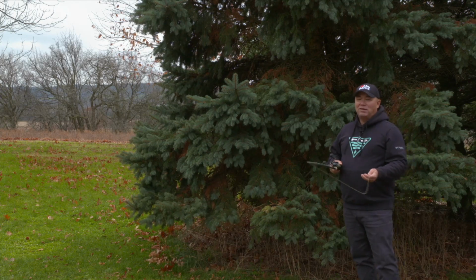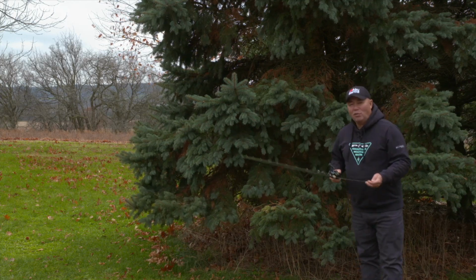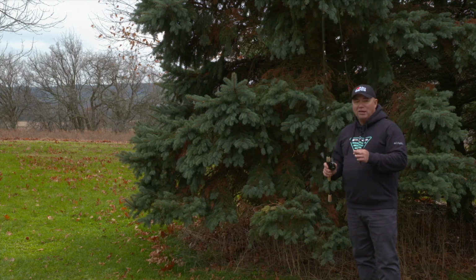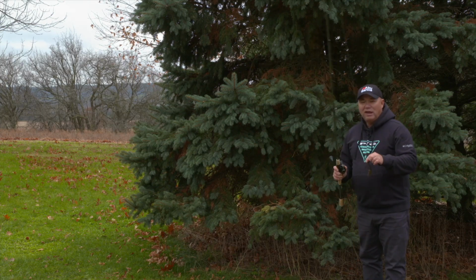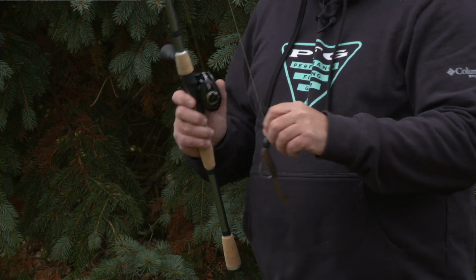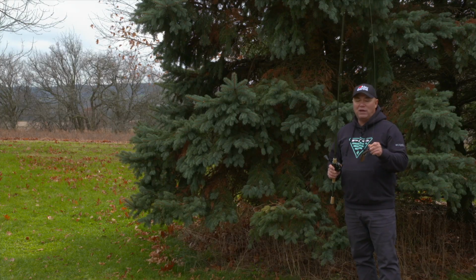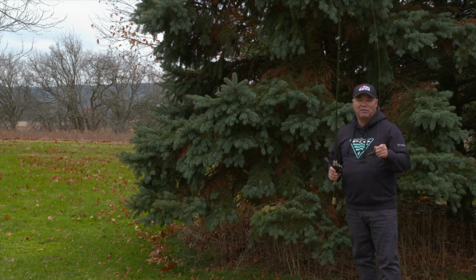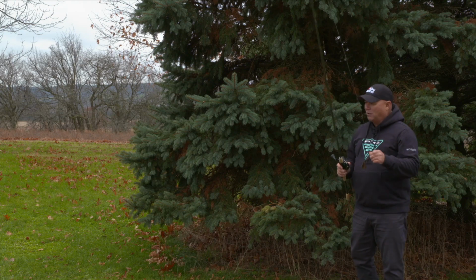And one thing I would say, and this is sort of the 101 of pitching and flipping, is make sure you've got a good balanced outfit and use a heavier weight. This is a 1 ounce tungsten weight here, and that's a good one to practice with. We pitch and flip with a 1/2 ounce, 5/8, 3/4, 1 ounce, even up to 1.5 ounces, depending on how thick the cover is.